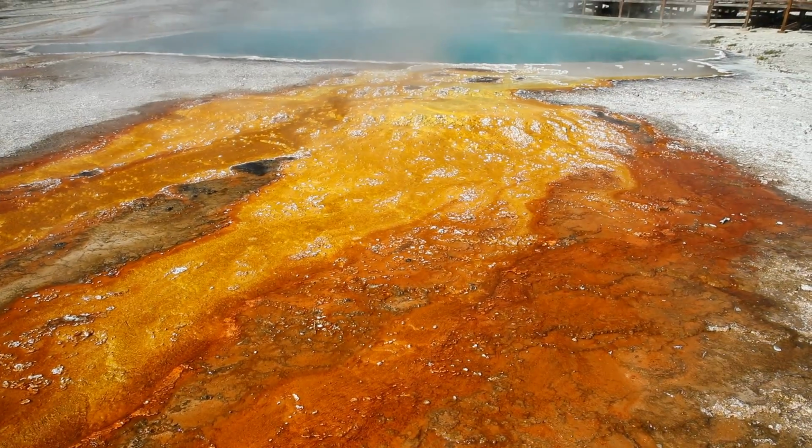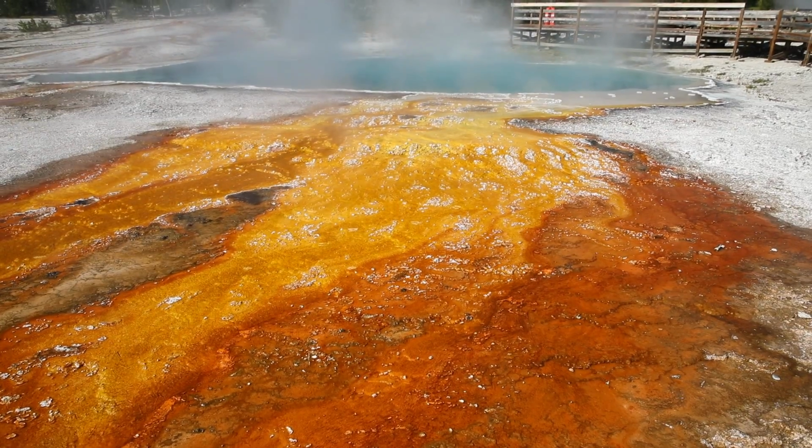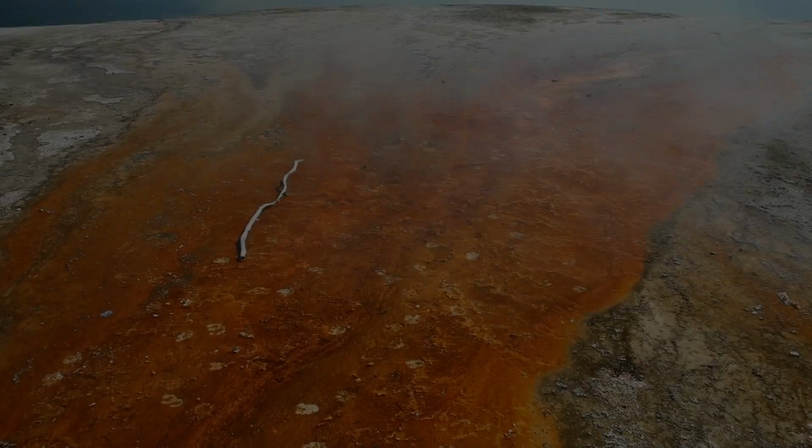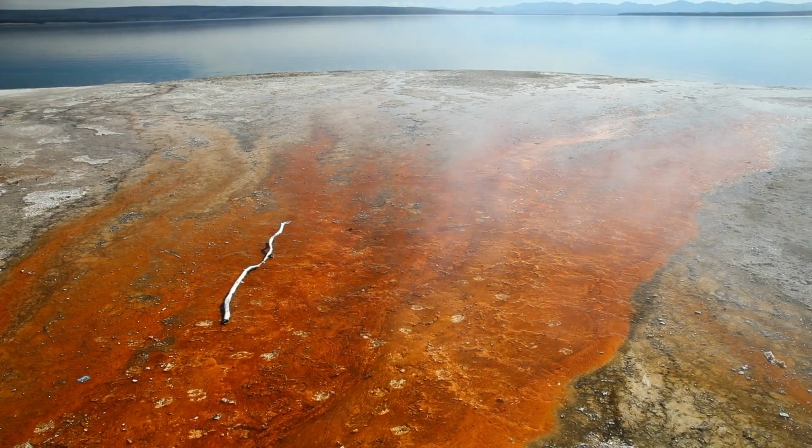The color you see in and around the hot spring is actually from living microbes, which thrive in the hot environment. And these hot springs are all over the park, and it even flows into the lake.